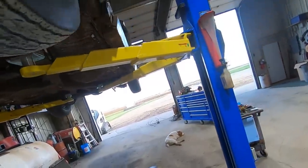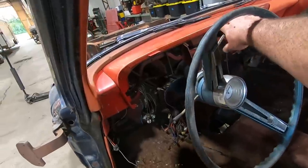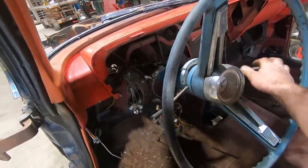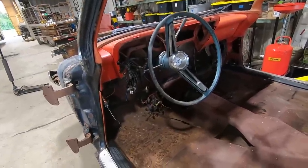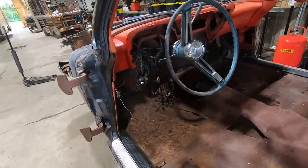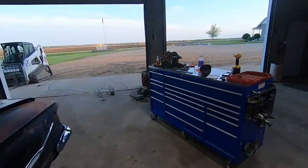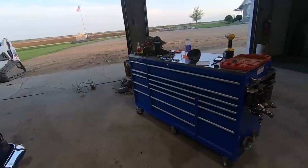Let's set her on the ground and see how good she shifts. Here we go, moment of truth. Reverse, neutral, drive, low. Easy peasy lemon squeezy. Man, we're getting close. Fuel, wiring, top off some fluids. Oh, what is this? Oh, late model Dodge. Boring.